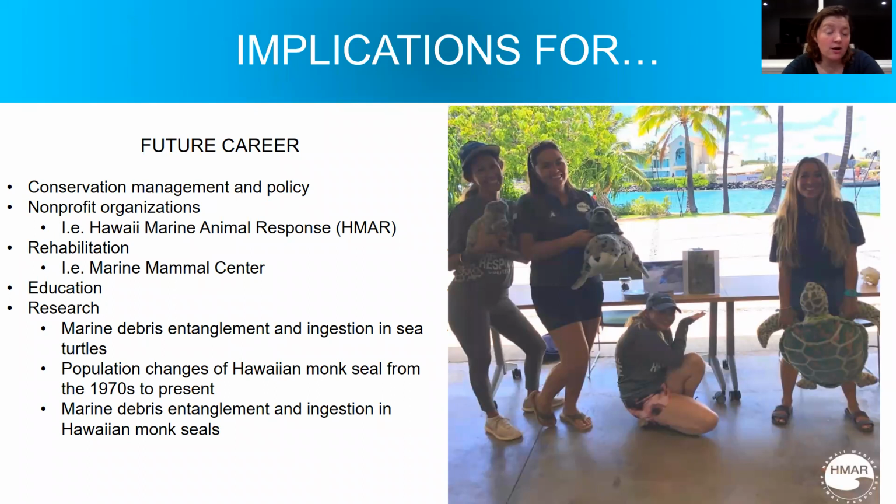So implications for future career: I could use any of the skills that I learned for taking it towards conservation management and policy, if I work with nonprofit organizations such as HMAR; rehabilitation, like the Marine Mammal Center over on Maui; education, whether it's university or high school or younger, we definitely do that; and then research, for instance, marine debris entanglement and ingestion of sea turtles and or Hawaiian monk seals, and population changes of Hawaiian monk seals from the 1970s when they were first discovered to present.